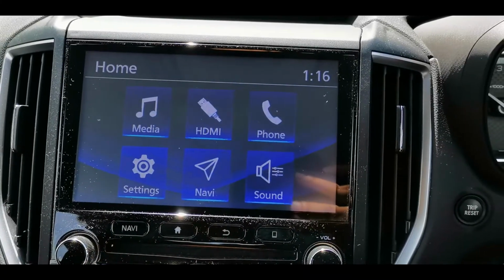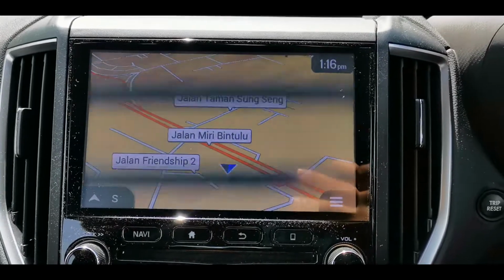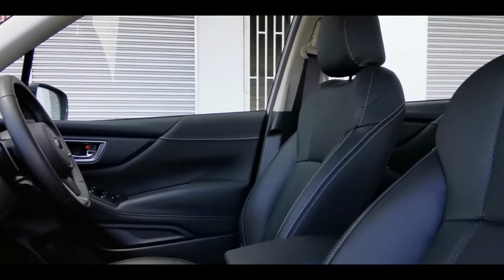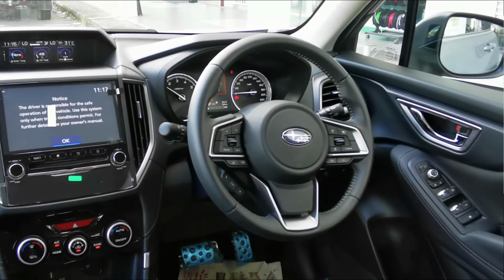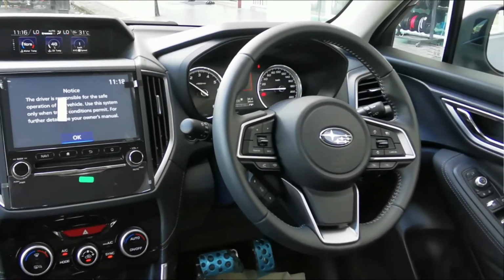Towards the center of the dashboard, there is an 8-inch touchscreen infotainment system with built-in navigation. Both the front driver and passenger seats feature 8-way power adjustable seats. Other notable features inside the car include dual zone automatic climate control, a leather wrapped multifunction steering wheel which tilts and telescopes for comfort, as well as an electronic parking brake that comes standard on all Subaru Forester.